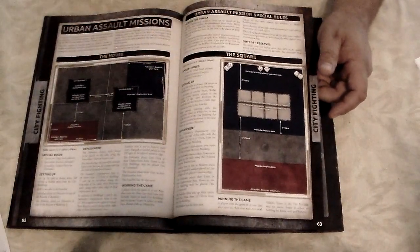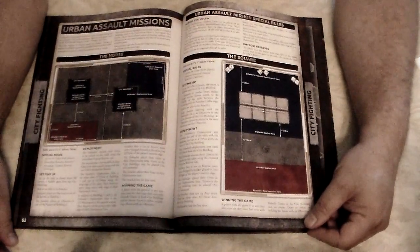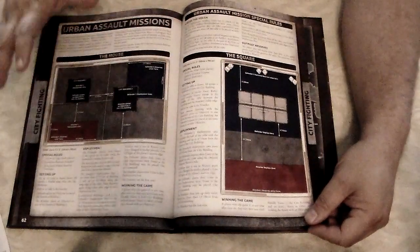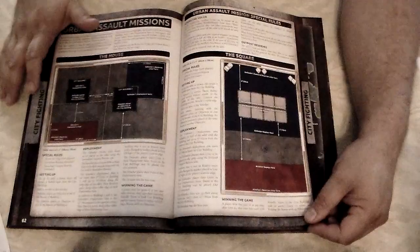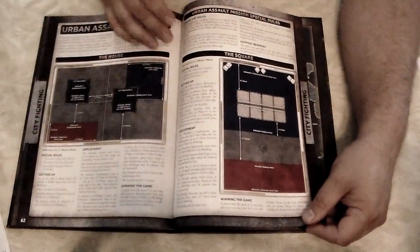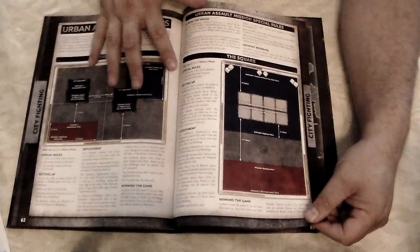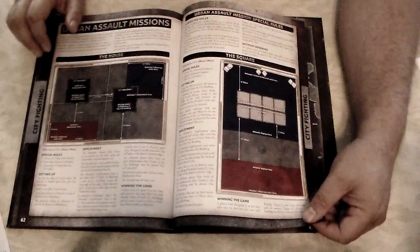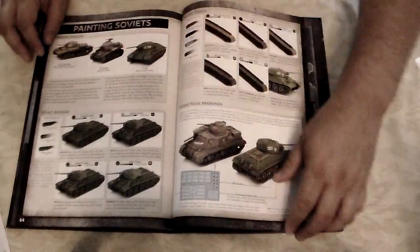In the German book, the German source book, Iron Cross, which I did in another video, they also have the same urban assault rules, the same city fighting rules, but the scenarios are different. It's still the same size table, 3x2, but it's a little bit different. So it's not like you bought 2 books and you got 2 of the exact same scenarios. No, you've got four different scenarios coming in.